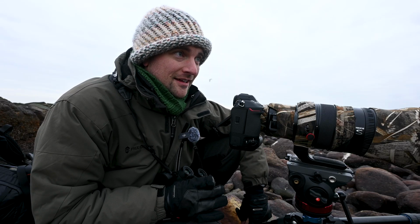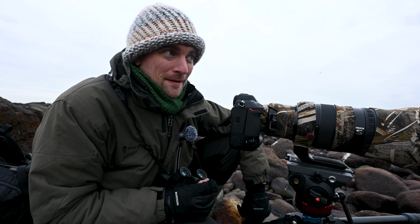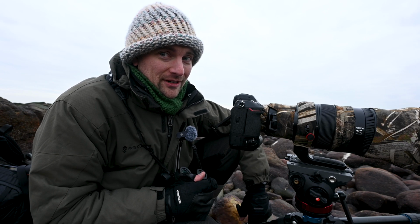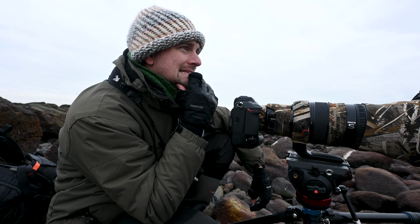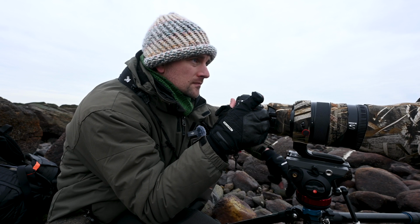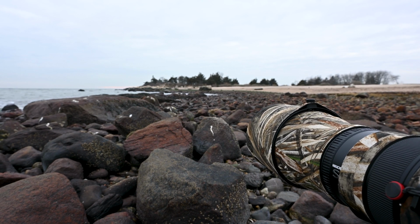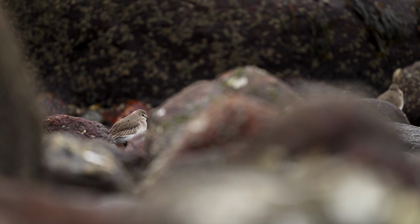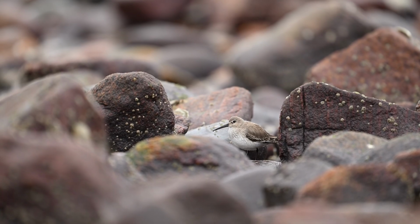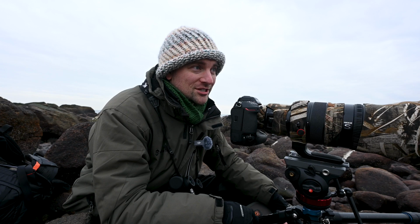I've successfully gotten ahead of where the birds were, but they've stopped moving in this direction. They've just hunkered down and taken a nap. So I'm just waiting for them to start moving again. Hopefully they'll come this direction, but we'll see what happens. There's a good number of them in this area. I can't tell how many there are because they blend in so well with the rocks. But I'm just gonna sit here and wait, and hopefully they'll start foraging again and coming towards me.